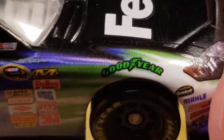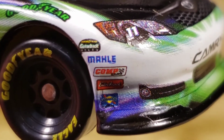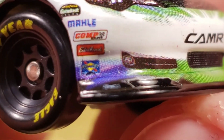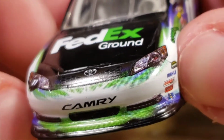Got a green Goodyear, which actually looks really good. That's not pixelated at all. That looks really nice. Don't know what that top one is right there. Let's see if I can focus in on that. It's Goodyear something. Gatorback, I think that says. Mello, Comp, Edelbrock, and Sunoco. And then you got the front end right here, which always looks really good on this paint scheme, I should say.